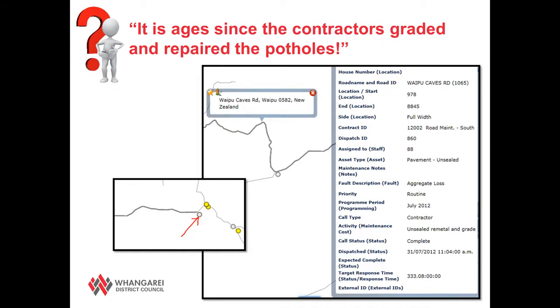Grey one for unsealed roads. Ages. I never see a grader. It's terrible. There's lots of potholes. So again, information that our customer guy can have. When were they there last? When are they planning to be? What's our programs going forward? Answer it straight away.